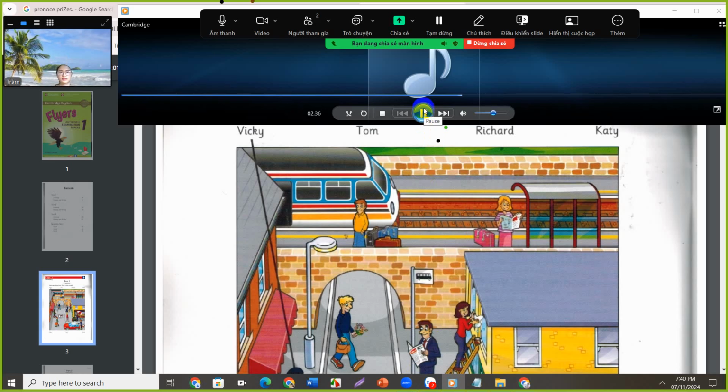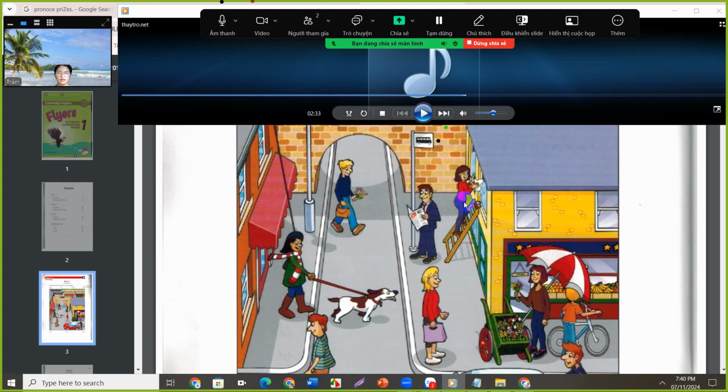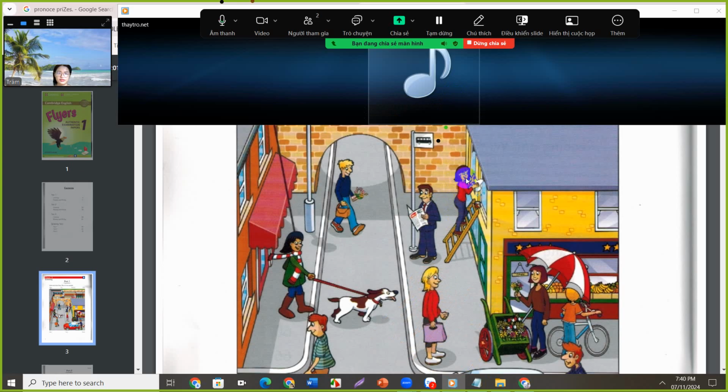Yeah. And do you see the woman with the red sweater? Which one? See the woman with the red sweater. How are you so sure? Can she be this one? She's with a red sweater as well. Right? Do you see the woman with the red sweater? Why are you so sure? What about this girl? Let's see the hair.